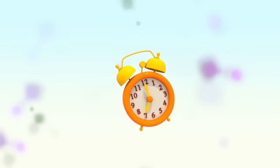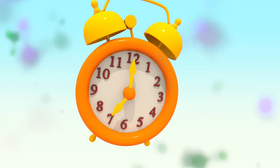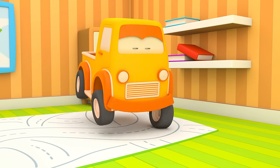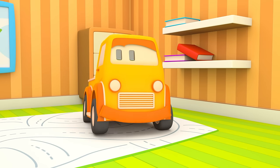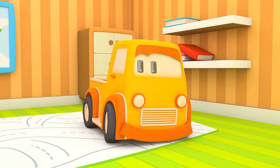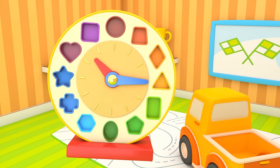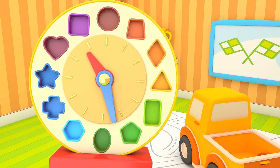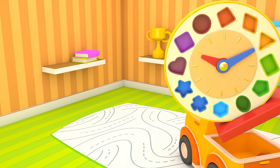And this is an alarm clock. Time to wake up, Boo. Good morning. Boo has a toy clock with hands. It only lacks numbers. We need to find them.